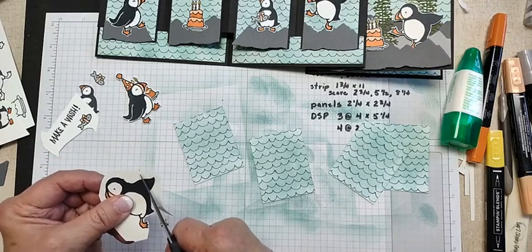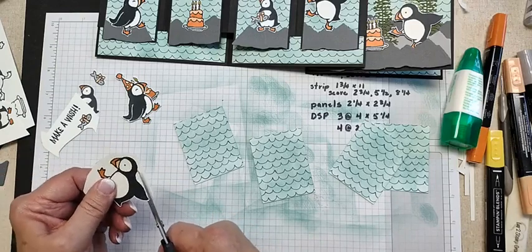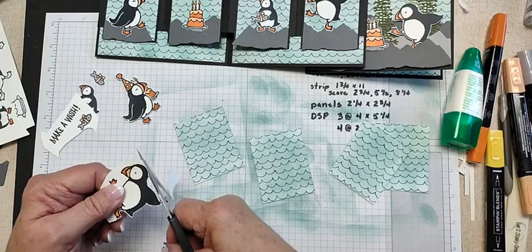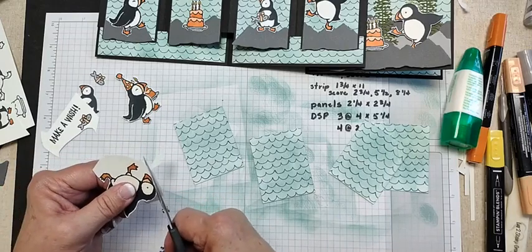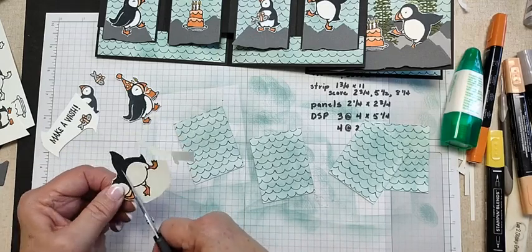Now today we're just doing the one card. I had thought about using the little wobbles on a card, but I really felt like this was going to take a bit of time.